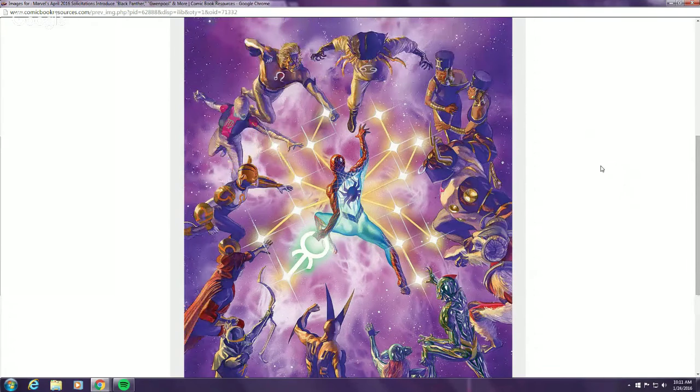This is another cover I would be interested in picking up just to see what's going on in Spider-Man, because like I said, I'm intrigued with all these other characters that are there. I do find it interesting though that we're getting Spider-Man from behind. We're seeing his back. I wonder if they could have flipped him around so we could see his face, which would be the more appropriate thing to be looking at.